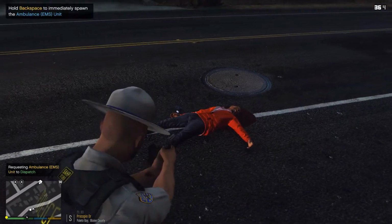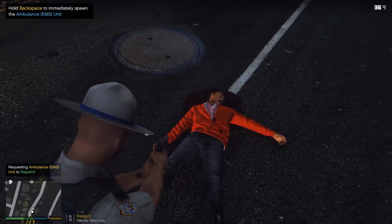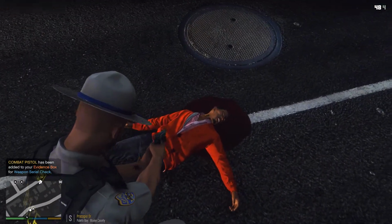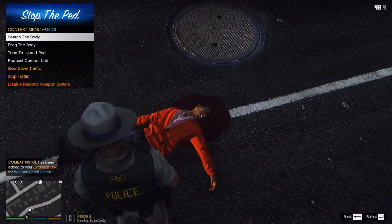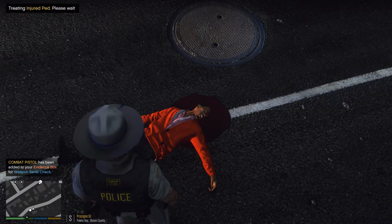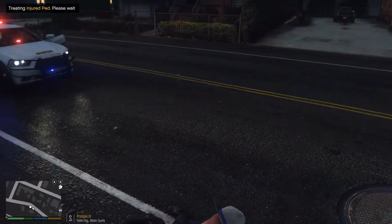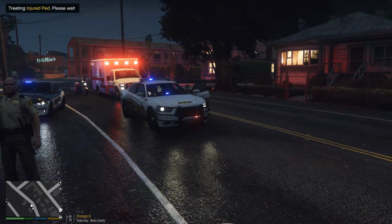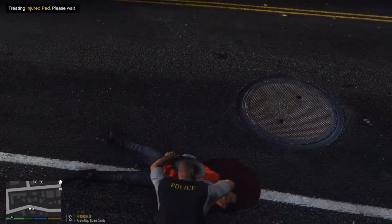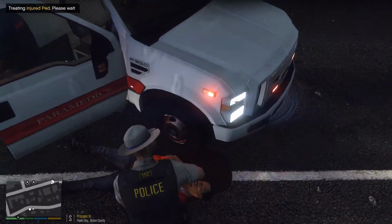Gotta love getting tangled up in the menus like that. We can get that. Of course I had my taser. Charlie 4, set Roger as primary. We're in the area. God damn it, man. We'll see if we can help him out. Thanks for showing up, guys. Alright, we got EMS on scene. Don't run us over. Dear God, that was close.